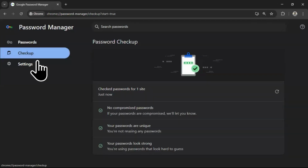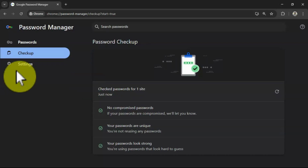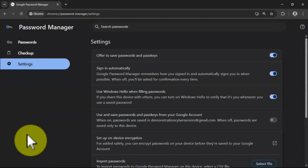So there is something called password checkup. This password checkup will review the passwords that you have saved in your system and tell you if they are compromised or if they are unique or if the password is strong enough. Notice that if you want to refresh this kind of checkup, you can always use the arrow in the form of a circle and it will do that process again. So that is password checkup. And also you have password settings.